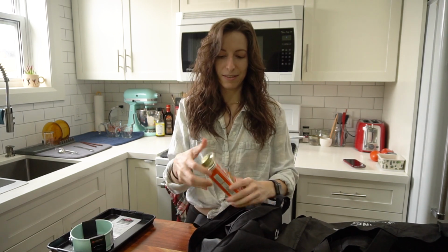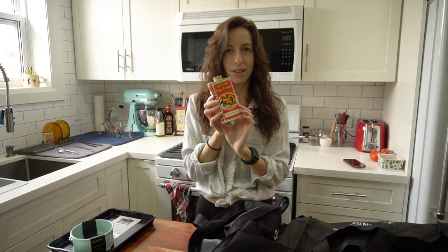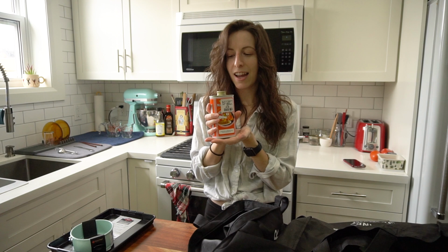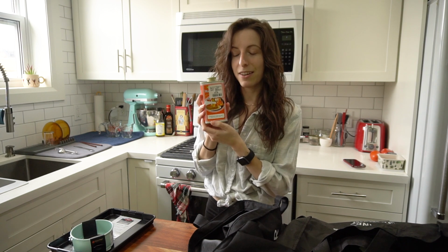Also, this one is kind of a treat. This is one of the most classic maple syrup containers that I can think of. It's really classic Canadian maple syrup, which is in this orange container. I bought it for the container. I'll use the syrup, obviously, but I'm gonna keep the container and it's just gonna become decor. So that was maybe just another fun one.